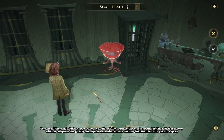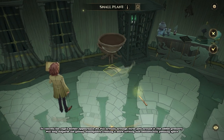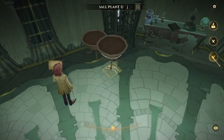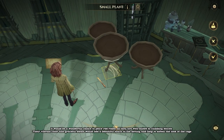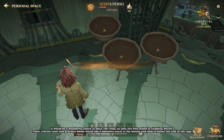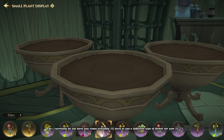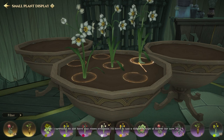To conceal the cage's darker appearance, we will artfully arrange three pots around it. The added greenery will help disperse the gloomy atmosphere, creating a more inviting and aesthetically pleasing space. It would be a wonderful choice to place red roses, as they are well suited to climbing fences. Their vibrant color and graceful stems would add a beautiful touch to the setting and help to soften the look of the cage. As I currently do not have any roses available, I'll have to use a different type of flower for now.